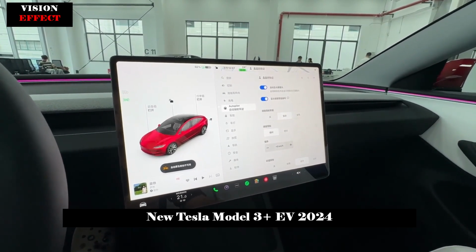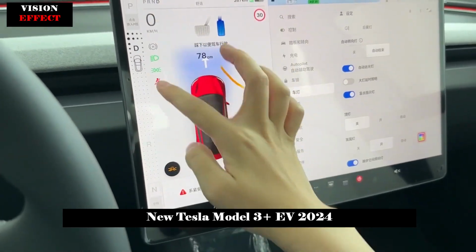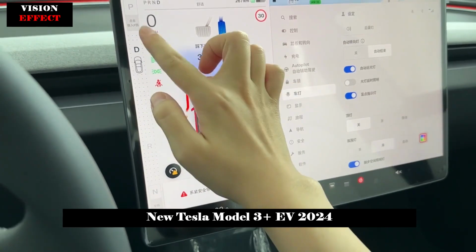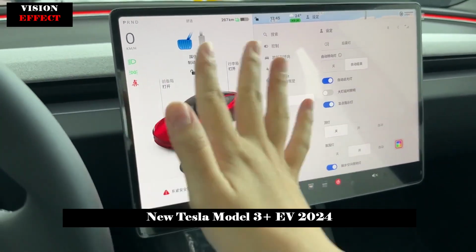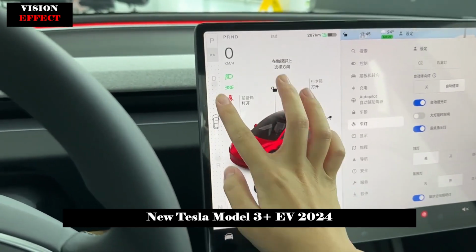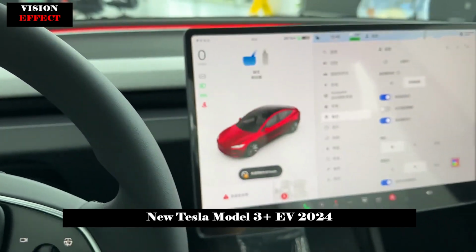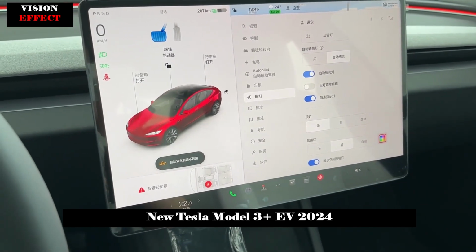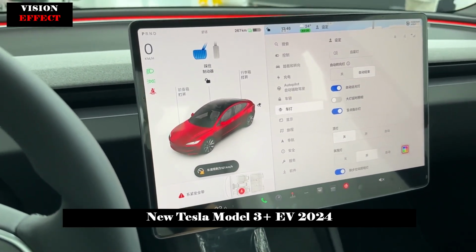In terms of power, the rear-wheel drive version of the new Model 3 is equipped with an electric motor with a maximum power of 194 kW and a peak torque of 340 Nm. The official acceleration time from 0 to 100 km per hour is 6.1 seconds. Its maximum speed is 200 km per hour. Under CLTC conditions, the pure electric cruising range has been increased to 606 km.